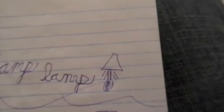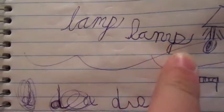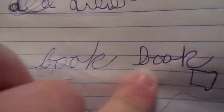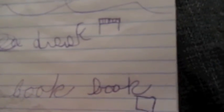Oh yeah, so I was trying to write different stuff, and my mom wrote lamp, and I was like, lamp. And my mom wrote book, and I was like, bleh. I'm still really bad at cursive. That's probably as good as my cursive is right now.